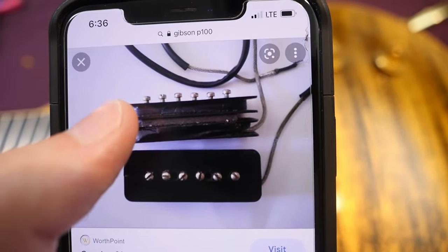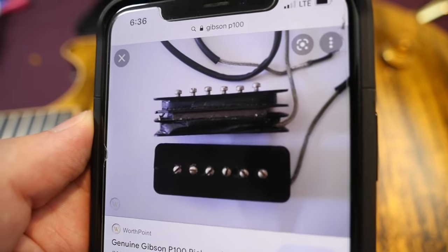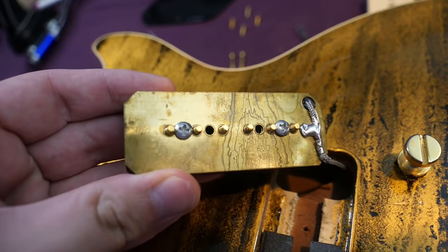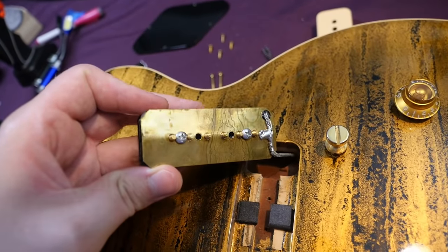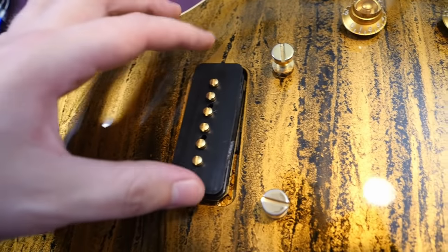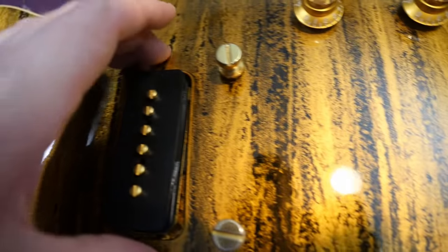That's what those things look like. They have two layers. They're stacked on top of each other, and that kills the hum of the P90. Whereas this guy, he's just a single layer here. But here's what the back of this one looks like. It almost matches the gold flow finish. It's kind of caved out. I've never seen that on Gibsons before, but then again, I'm not sure if I've had a 90s P90 in a long time anyways, but you've got the gold pole pieces there.